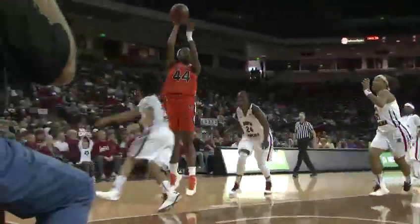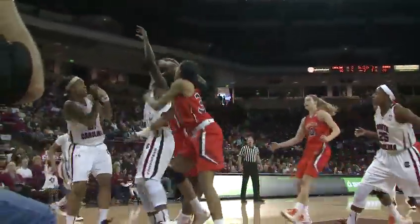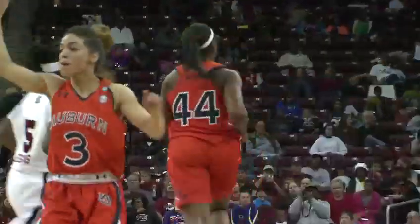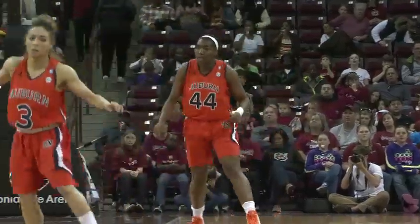Gets the ball to her sister, Tracy. Gets bumped, puts it up, missed it. Rebound fought for. Tanner again, up and in, we're tied with 16:01 to go, second half. Tracy Tanner has tied the game with 30.